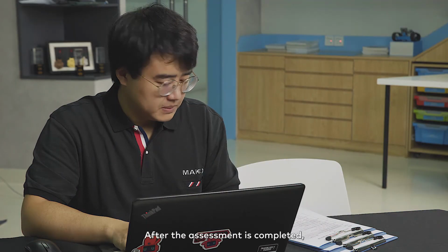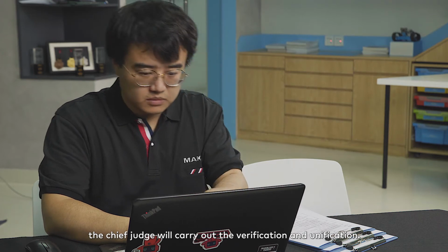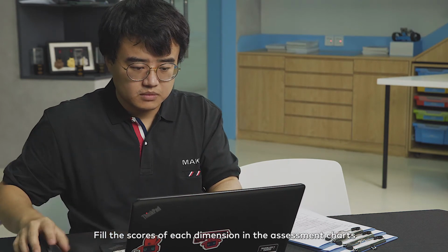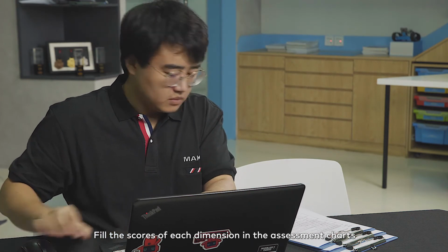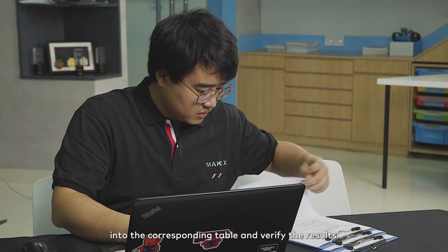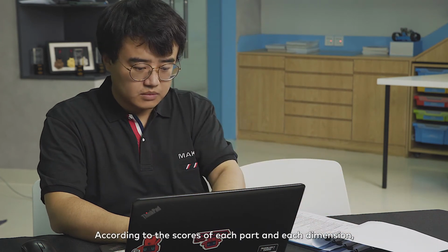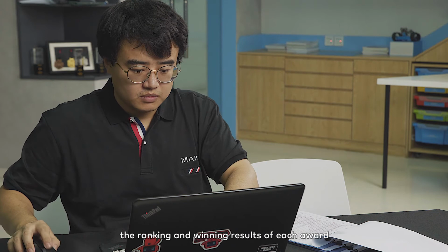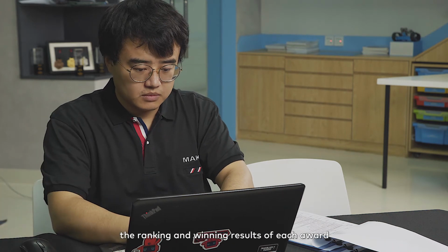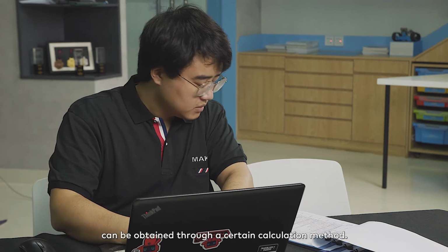After the assessment is completed, the chief judge will carry out verification and unification. Fill the score of each dimension in the assessment chart into the corresponding table and verify the result. According to the scores of each part and each dimension, the ranking and winning result of each award can be obtained through a certain calculation method.